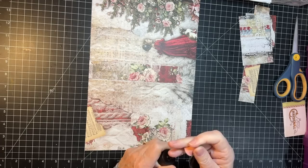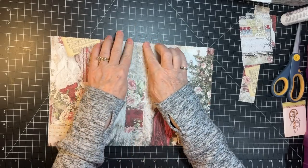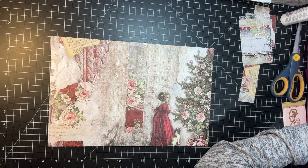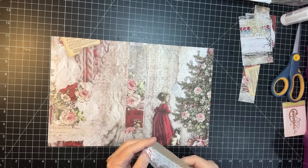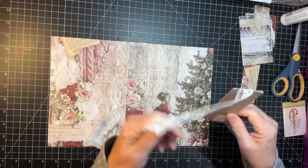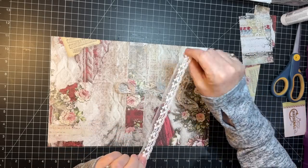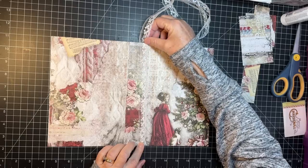Okay. So I'm going to let that dry a little bit, but I think what I'm going to do is put some lace down here. And I don't want it to be super thick, but kind of just thick enough, if you know what I mean. I wonder if this will work. Yeah, I'm just going to put lace down there. Yep. Get this cut to the right size.